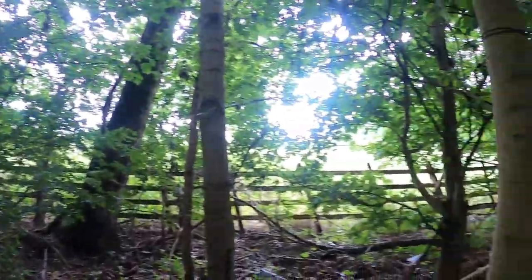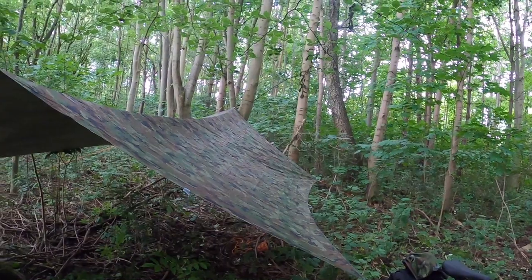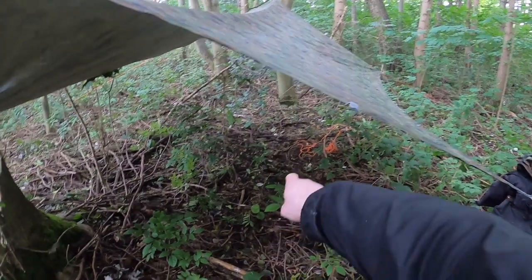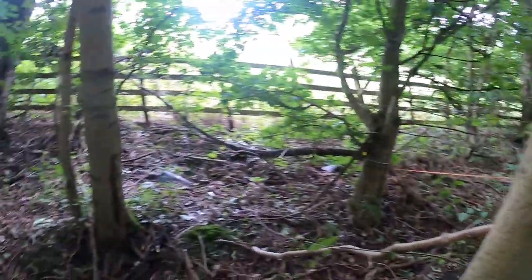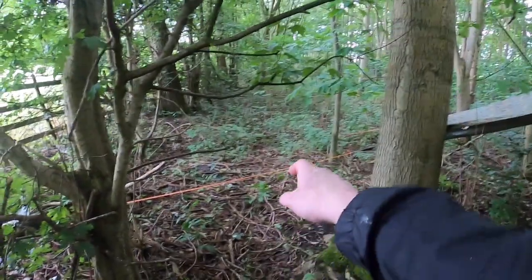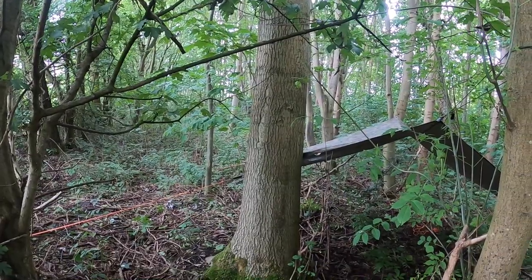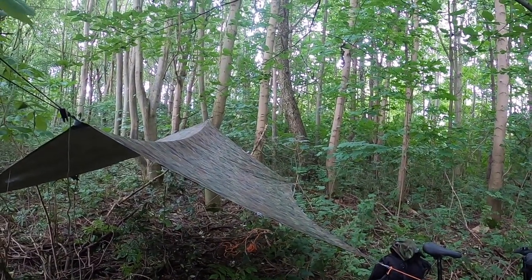I really should do a comparison of lightweight bivvies compared with hammock and tarp. They both have pros and cons. You can see there are flat spaces, but the ground's not flat here, and that doesn't matter with a hammock whatsoever. There are some flat spots, and there's a flat spot sort of over there. I could have had a bivvy ready extremely quickly compared with putting this tarp up.